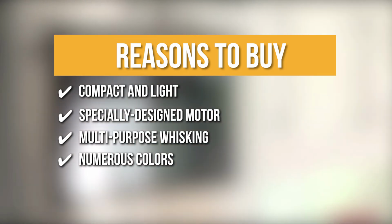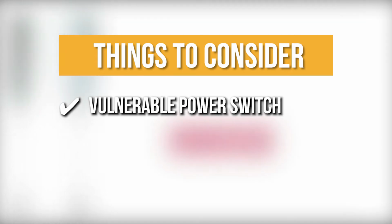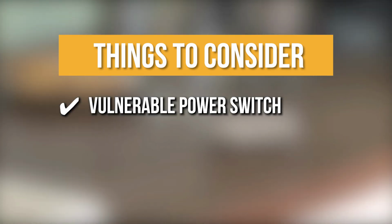Keeping all that in mind, the thing you should know before you buy the product is the vulnerable power switch. As it's so small, the splash that you get from the frother is not positioned at just the right depth, and can gum up the on and off switch if you're not careful.